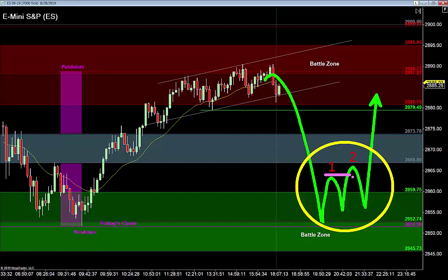This might take 20 or 30 minutes between when we get the first leg lower, a couple minutes for the first try, a couple minutes for the second try. It could take 15, 20, 30 minutes to actually get that set up. I always tell my clients, just think of it this way. It's going to probably take a lot longer than you think it will. So right when you think it's time to buy, just wait a little bit longer. It's probably going to be a little bit later than that. Just remember, those reversals do take time.